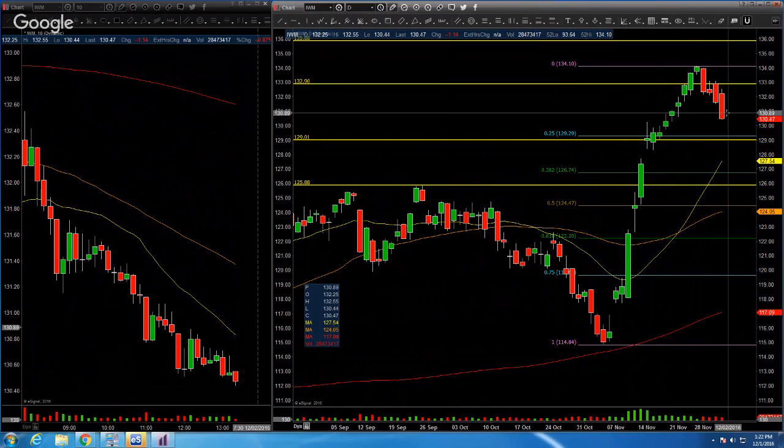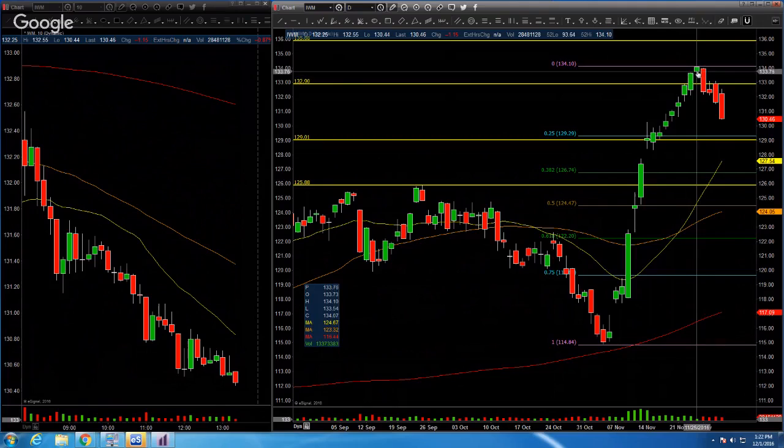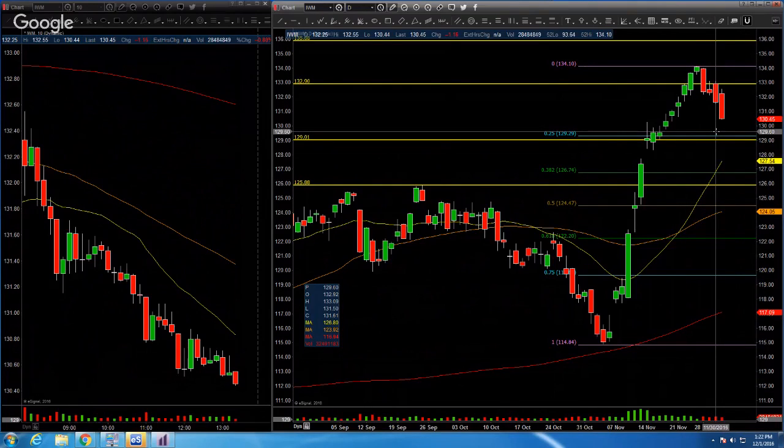But again, I can't buy stocks up here at the all-time high. Do you really think this is going to keep going? If it sells, it's all going down, guys. And that's it. That's how it works.